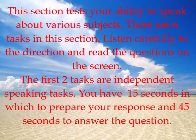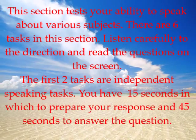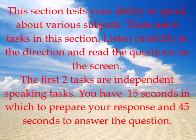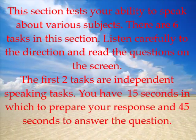The first 2 tasks are independent speaking tasks. You have 15 seconds in which to prepare your response and 45 seconds to answer the question.